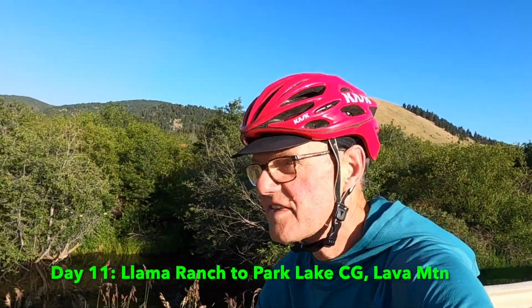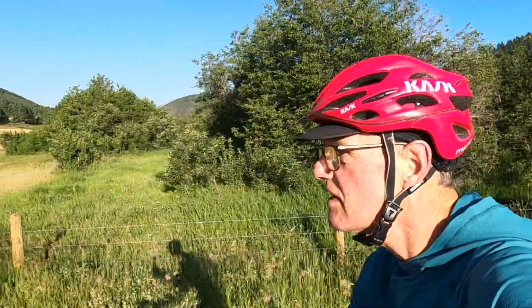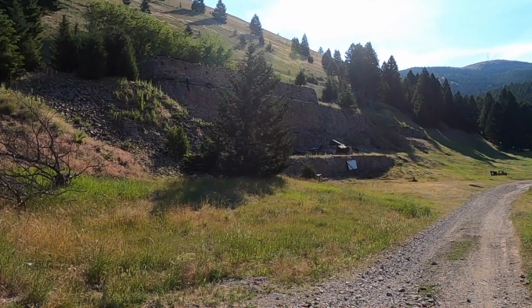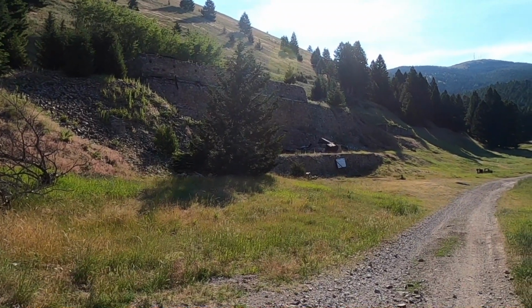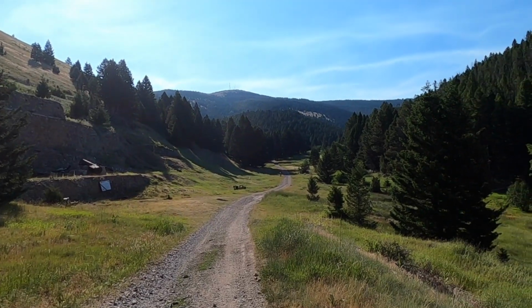Well, good morning. It's day 11, about 7:30. I'm just setting out from the Llama Ranch towards Helena, which I believe is, once we get past these trees, over the hills in that direction, far away. So these are the remains of some mines, Empire Mine. Go and take a look, that's the route ahead.